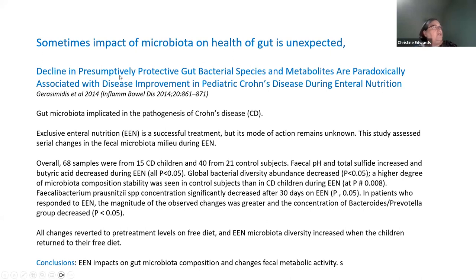So in this study that we published in 2014, we were looking at children with Crohn's disease. So Crohn's disease is a sort of autoimmune disease, which affects the whole gut. And in children, this is very devastating because they cannot absorb their food. They get very bloody diarrhea. They don't grow properly. They're in pain, and they have a lot of time out of school. And in the UK and Europe, one of the main treatments is to put them on a completely liquid and completely absorbable diet, which in 8 weeks can bring them into remission.